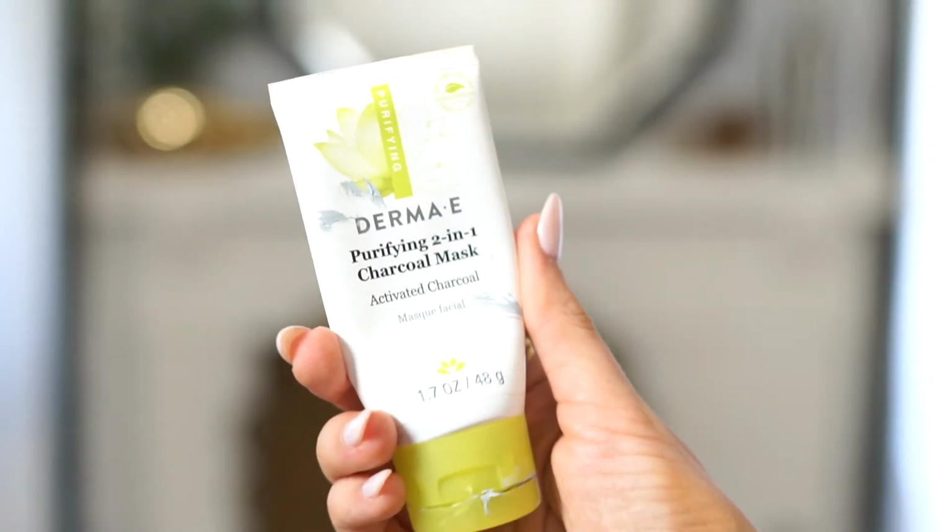And my ride or die all-time favorite skin mask, I'm sure I've talked about this before, is the Derma Purifying 2-in-1 Charcoal Mask. I've probably been through like 10 of these tubes. I'm not even kidding. I love this mask so much. I recommend it to all my friends. It is the best mask ever.